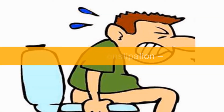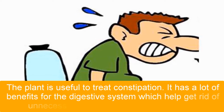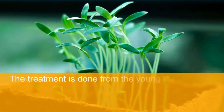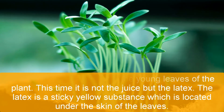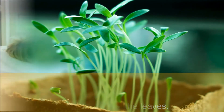Reduce constipation. The plant is useful to treat constipation. It has a lot of benefits for the digestive system which help get rid of unnecessary toxins in your body naturally. The treatment is done from the young leaves of the plant. This time it is not the juice but the latex. The latex is a sticky yellow substance which is located under the skin of the leaves.